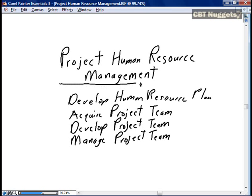This nugget on Project Human Resource Management is a significant variation, or significantly different than the other nuggets discussed so far in this PMP prep series. Human Resource Management is very much focused on the soft skills required to manage the resources on your project. The earlier nuggets, the scope, the time, the cost, were very much hard skills.